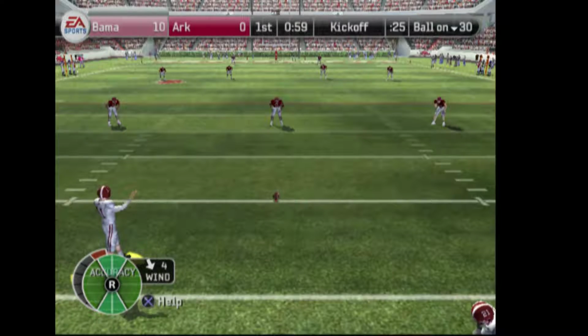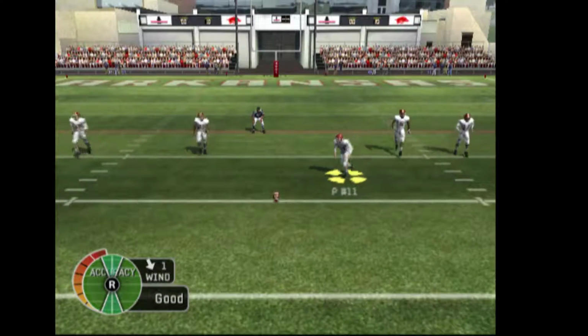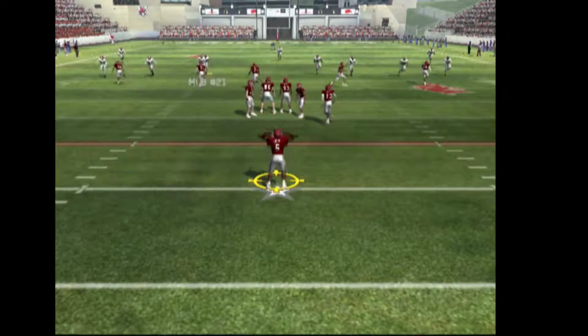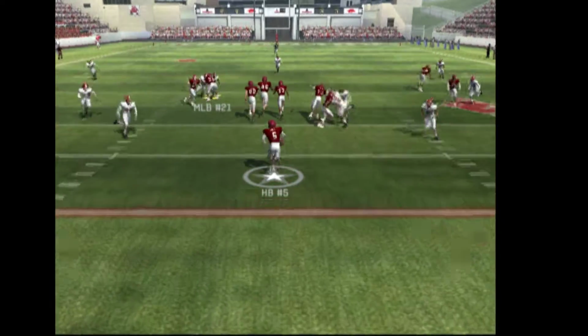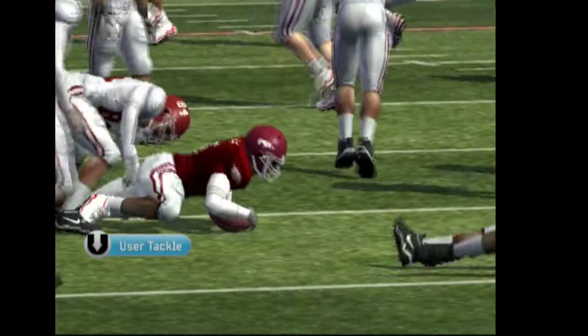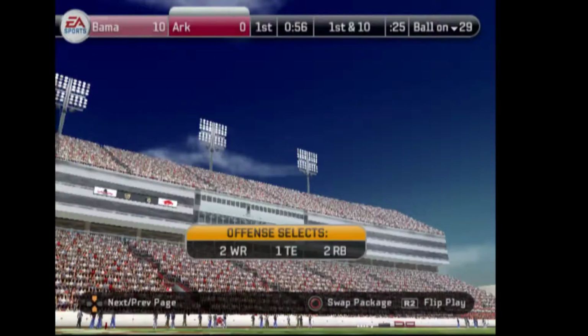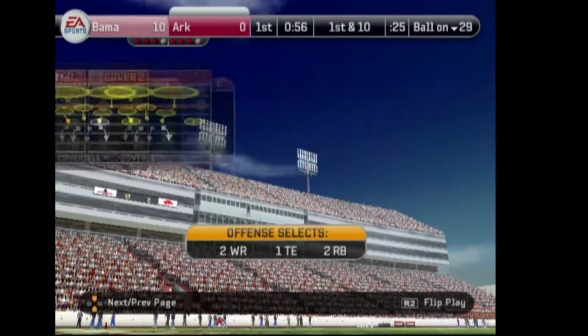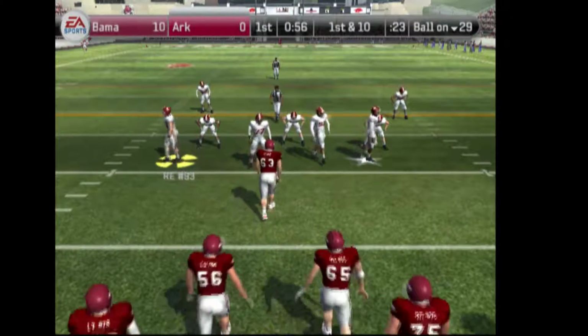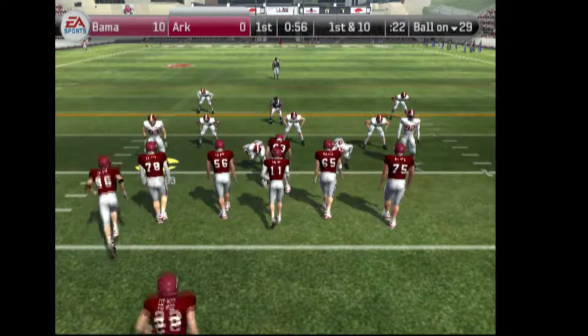Alabama is ready to kick it away. And this one's a short kick. Number five takes it to 15. Spin move. The offense comes out to start this drive, and they're hoping for a better result as they threw a pick on their last possession. This drive will start at the 29.